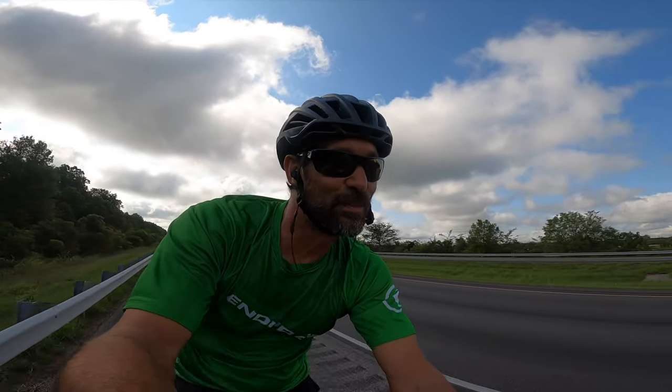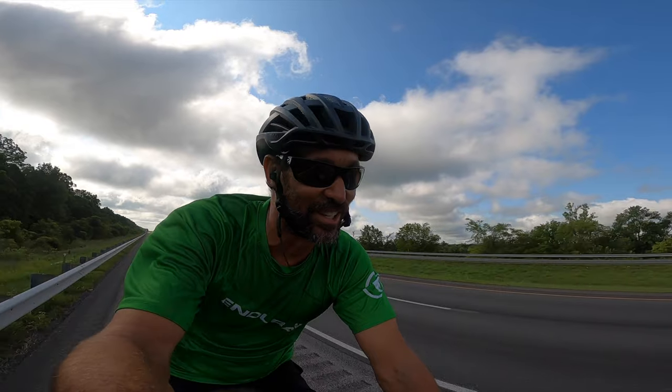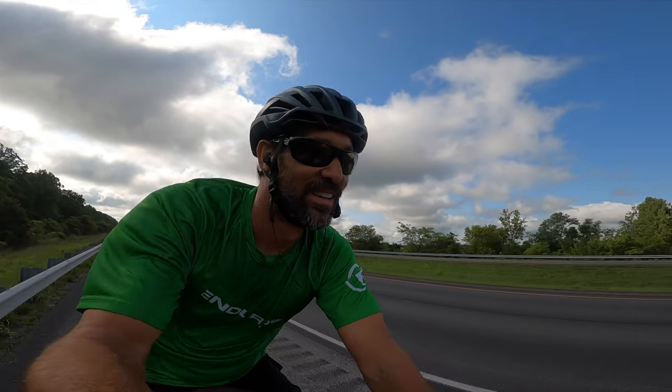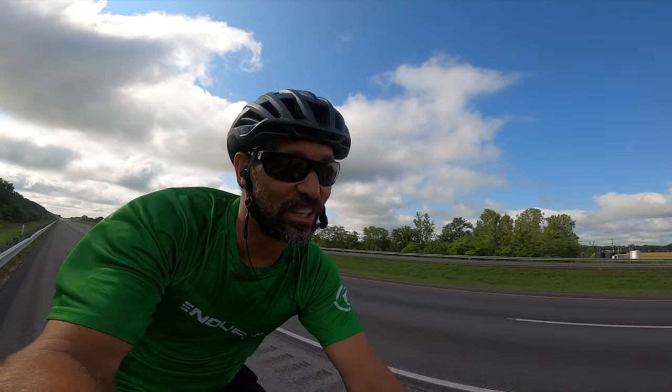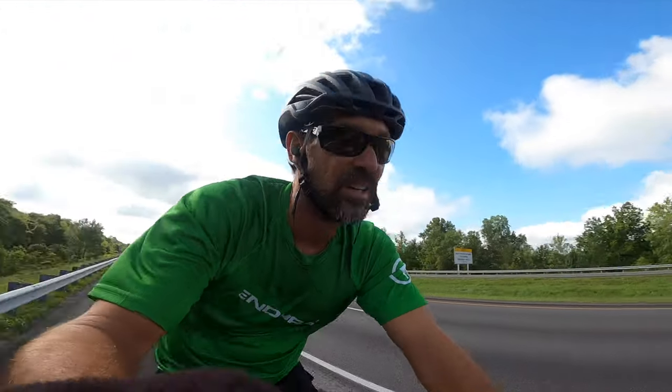Every time a truck goes by, I go up from 50 miles an hour to 17 or so, especially the ones that come tight. They're giving me too much room.